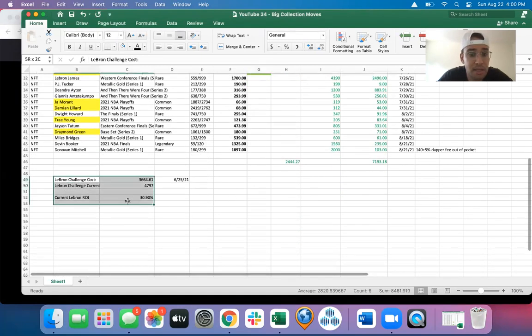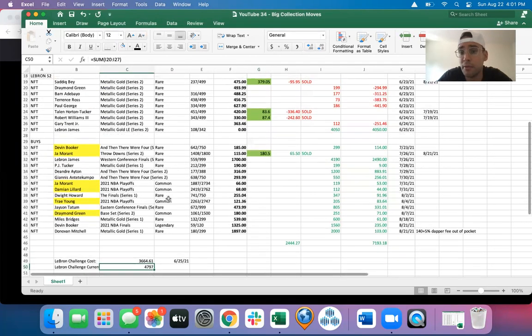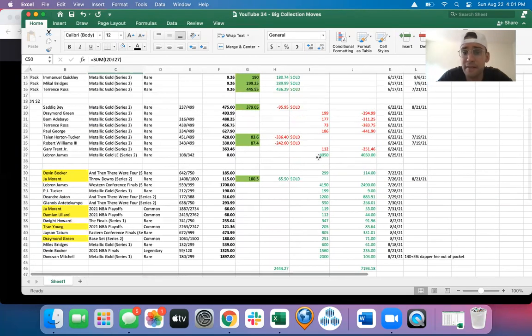But anyways, in terms of my LeBron James ROI to date, it's a 30% return on investment. I spent $3,664 to complete that. The total value of the current moments that I still hold in my collection from that challenge is 4,797. And that's of course including the big one, this 4,050 LeBron James, right?